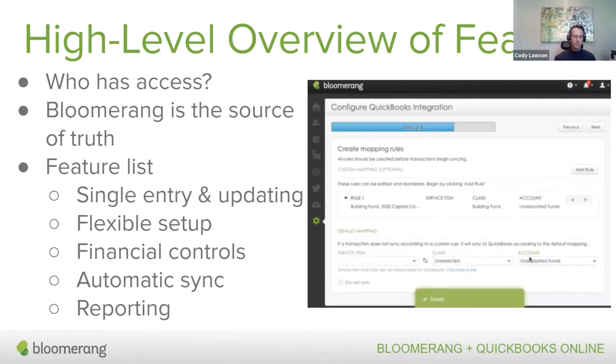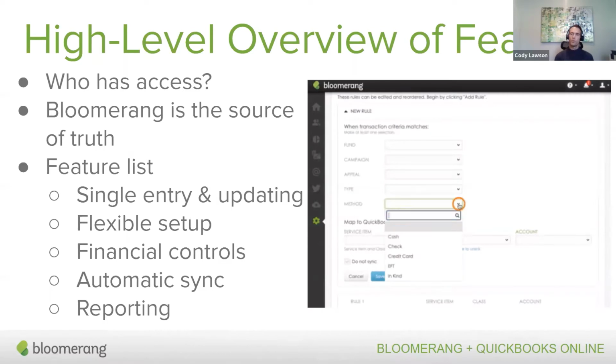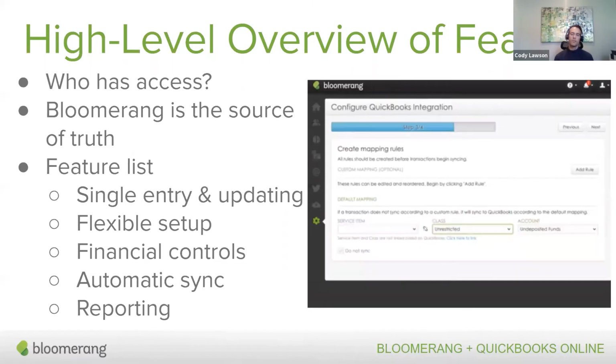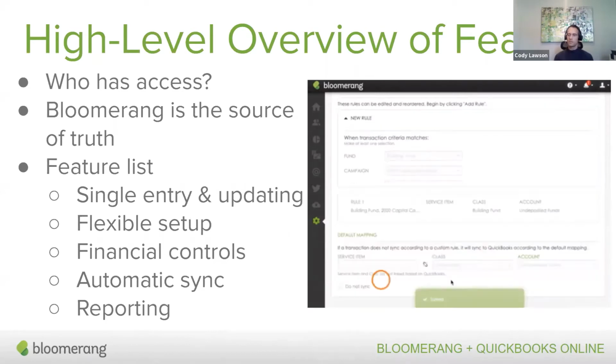So the next thing about this feature is we want Bloomerang to be your source of truth for your donations. A single point of entry helps avoid the pain and the time associated with manual duplicate entry into systems. In addition, by having one point of entry, that absolutely avoids the chances of entry errors and other inconsistencies.